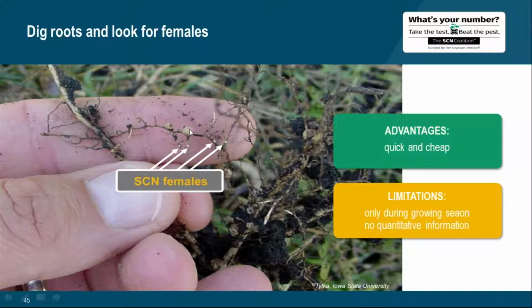So, digging up the roots and looking for the females, the advantage here, of course, is it's quick, it's cheap, and it can be done anytime after the nematodes have gone through their first cycle. Generally, I would start digging about 6 weeks after planting. That will give the first generation time to develop from cysts in the soil to cysts on those roots. And in many cases, you can do that into August or so, or just before harvest.